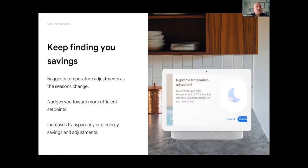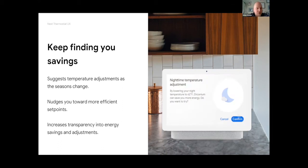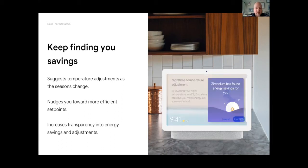Again, if you're going to bed at say 9 o'clock at night and it starts to realize that there's no movement and things are shutting down at 9 p.m. at night, it's going to say, do you wish to turn your temperature down or up, depending on the season, while you're sleeping, that kind of thing.